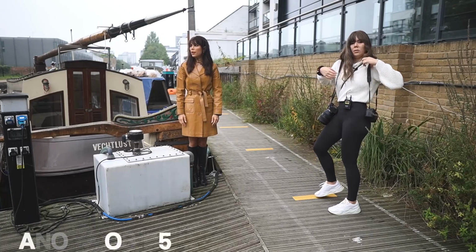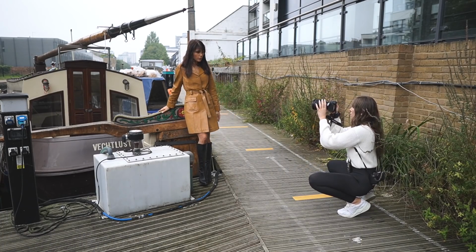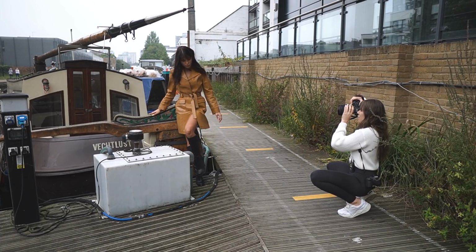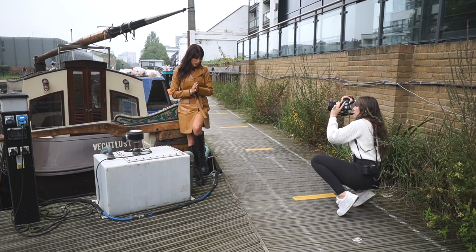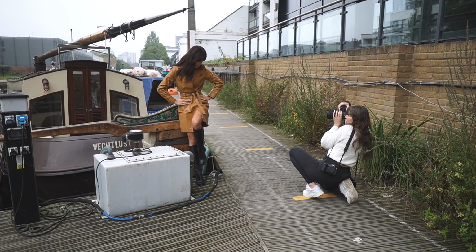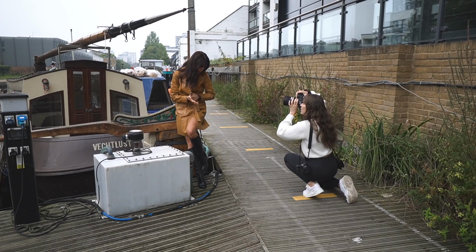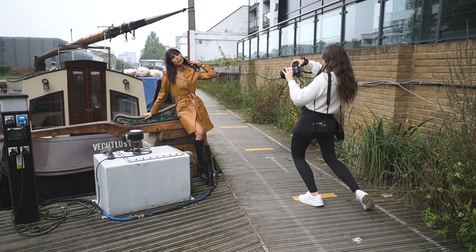Beautiful. So now we're going to be shooting on the R5. Cute. Beautiful. Yeah, it's cool. I like that. That's lovely. So we're getting some really nice wide shots now on 28, I think. And we're shooting on 2.8, 1/500 of a second. Gorgeous, yeah. Perfect.